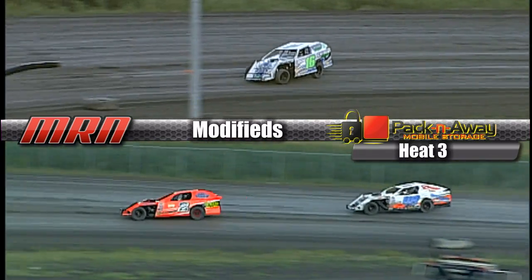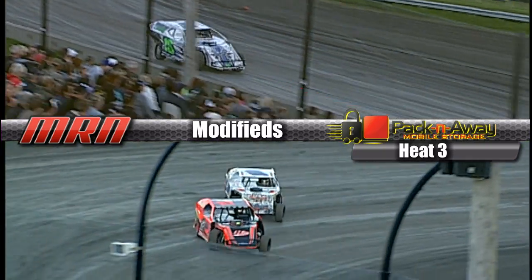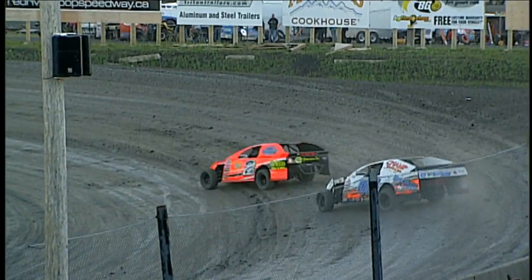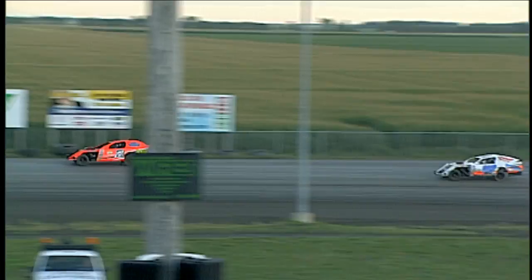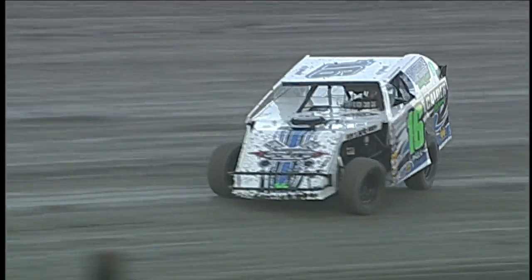Gavin Paul building himself up a comfortable lead as he gets the white flag for 1 lap to go. Holton and Dio following up in second and third place currently. And the 14 car must be having some problems out there because that is the 4th car to pass him. The number 35 car of Adam Magus has made his way back up to 4th spot.